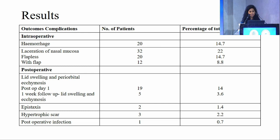On post-op day 1, there was lid swelling and orbital ecchymosis present in 14% of patients. On 1 week follow-up, lid swelling and ecchymosis was also present in 3.6%. There was epistaxis present in 1.4%, whereas hypertrophic scar was seen in 2.2% of patients. There was only one patient who had post-op infection.